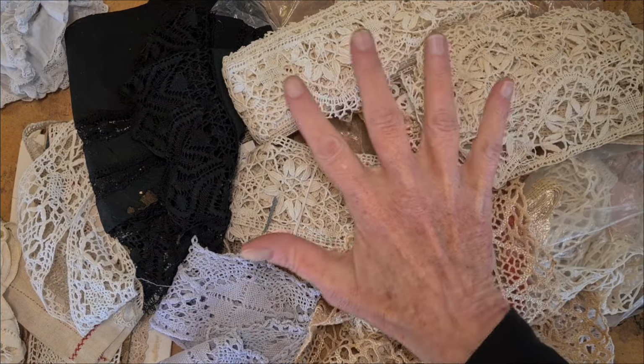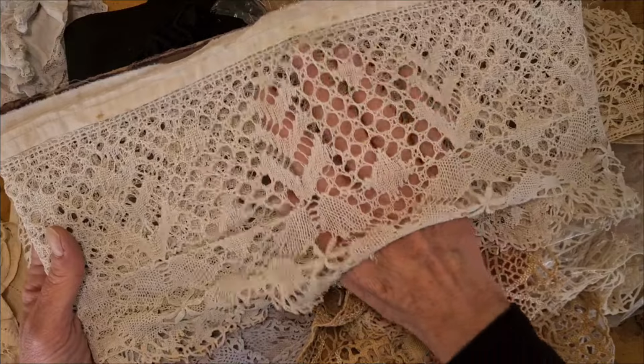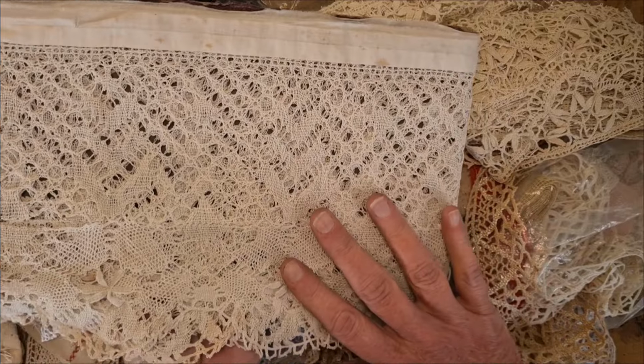I found the most exquisite lace on this trip. This piece made me gasp when I saw it on the table. It's cotton, it's handmade, it's cotton thread, but done in such a fine way. It's very wide, it's on the card, and it would have been probably part of a petticoat. I'm not sure how much is here, maybe 2 meters. I haven't taken it off and measured it, but boy, that is. This would have been made, like I said, by hand, using the bobbins, where you've got 6, 9, 15 bobbins going at one time. I've seen demonstrations of it, and it's a lot.